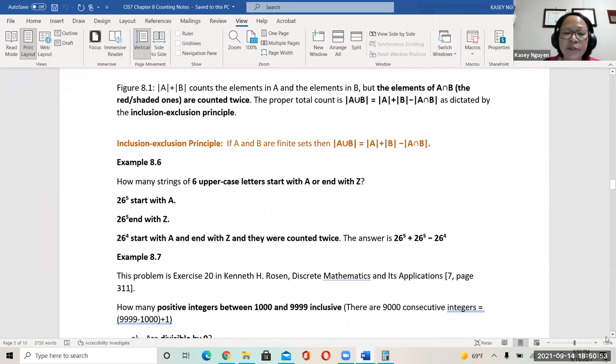So what if you want to create strings starting with a certain letter, like A, or ending with a Z? You know that you have 26 letters in the alphabet. For six uppercase letters starting with A, why don't we raise it to the 6th power? Because we omit one of the letters, we exclude that. So it's 26 to the 5th power. And the same thing with the Z: 26 to the 5th power for strings that end with the Z.